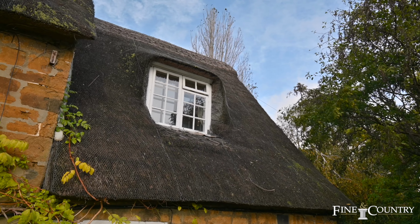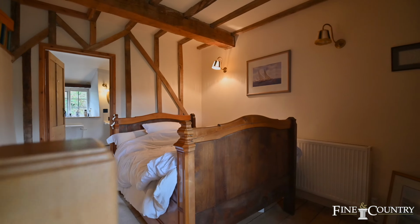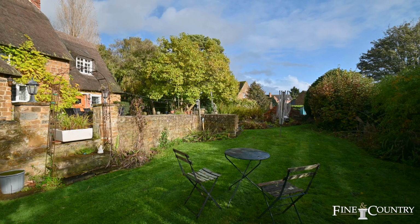Ideally located for Leamington Spa, Banbury and the M40. But behind me is a beautiful character cottage which offers great flexibility throughout. There are 3/4 bedrooms, there is a garage, parking, and it sits in around a third of an acre. But there's also great potential here to create an annex. Let's take a look inside.